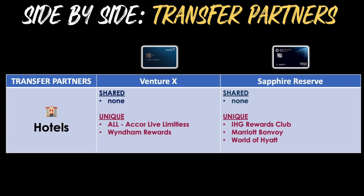Then for hotel transfer partners, neither program has any overlapping partners. Capital One will give you access to ALL, which is the Accor Live Limitless program, as well as Wyndham Rewards, and Chase will give you access to IHG Rewards Club, Marriott Bonvoy, and World of Hyatt.